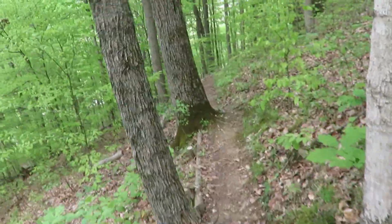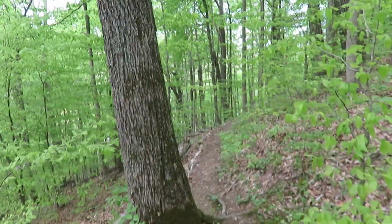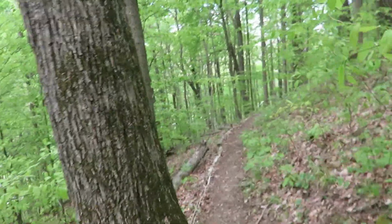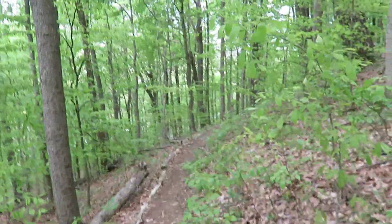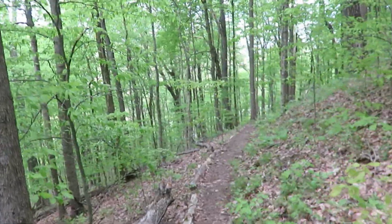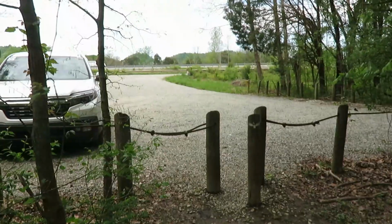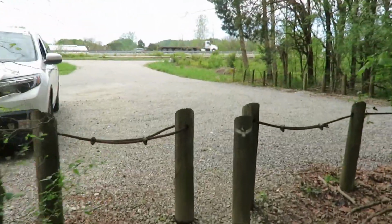We're wrapping around the point here and heading over toward Howell Hollow right now. That'll be our last little down, and then we'll head back up to where we hit the stem of the lollipop to head back out to the car. Well, that pretty much finishes up our hike.